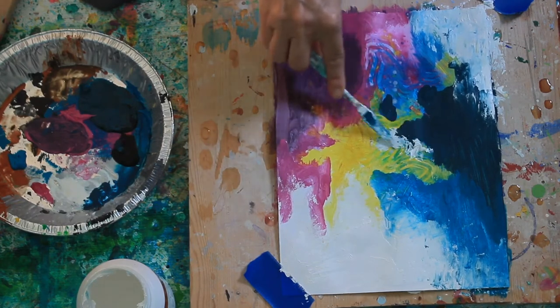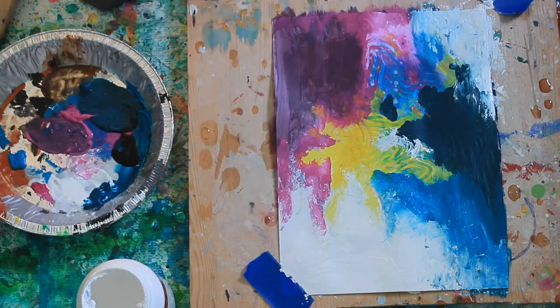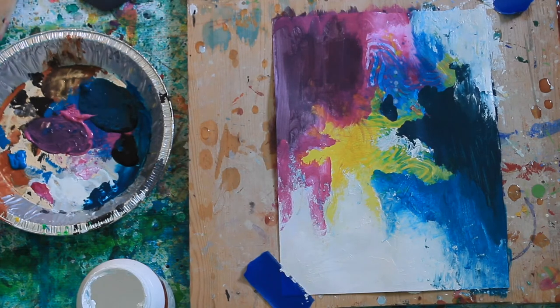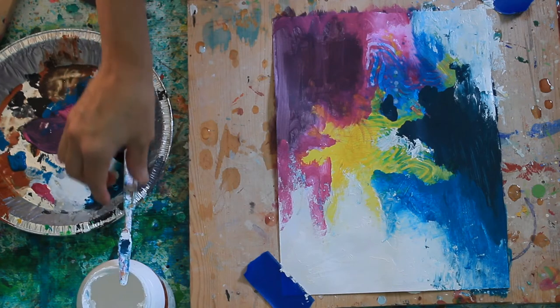and helps your eye to understand the painting a little more. Okay. Okay. Let's let this one dry and try the next one.